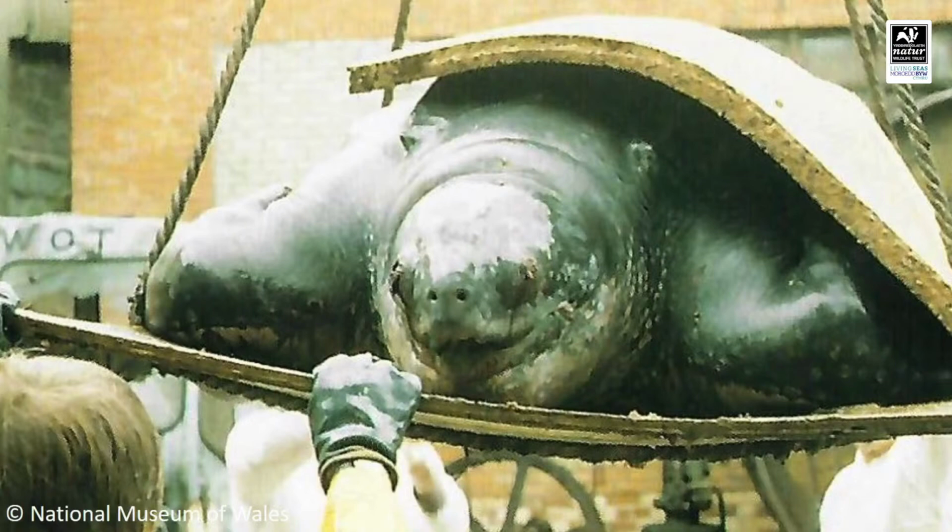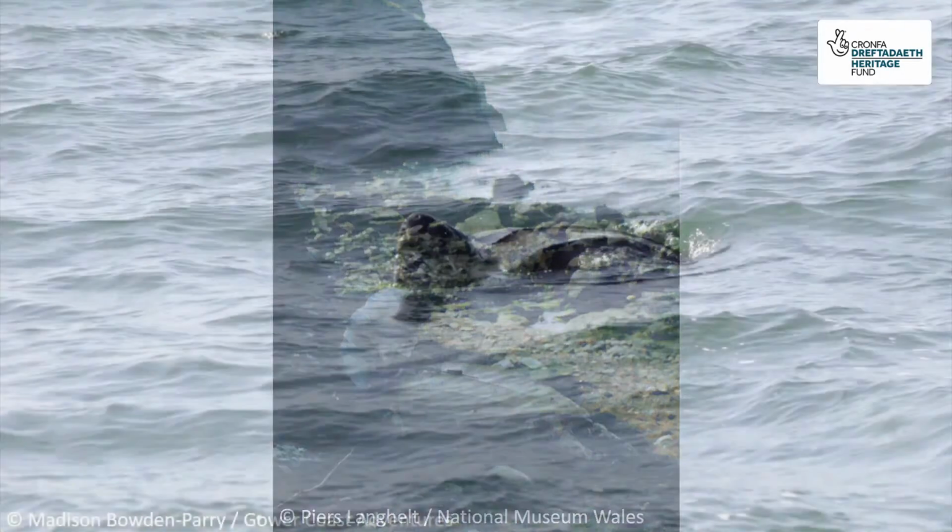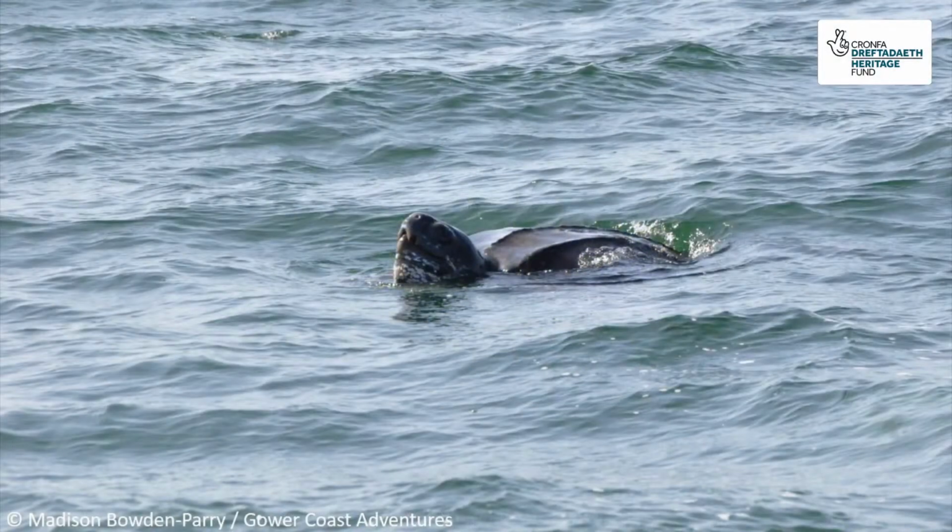Incredibly, Mike's story was not unique in that we'd heard multiple accounts of leatherback turtles, both dead and alive, from around our shores. Leatherback turtles are in fact summer visitors to Welsh waters, following their stomachs and the blooms of jellyfish that we experience as the water warms. And this is something that they share with our next story.